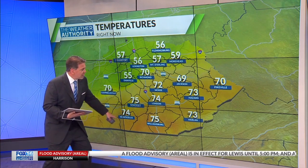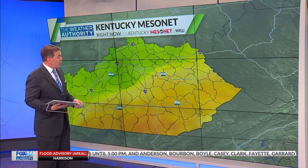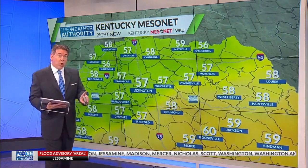Certainly, you'll notice the warm air that Chris and Justin were talking about. Much warmer here, which is why it's adding more buoyancy to the atmosphere. It's causing more instability, as it were, where it's a lot cooler in northern sections of Kentucky. But further south down I-75, there's certainly that element. You'll notice how much cooler.